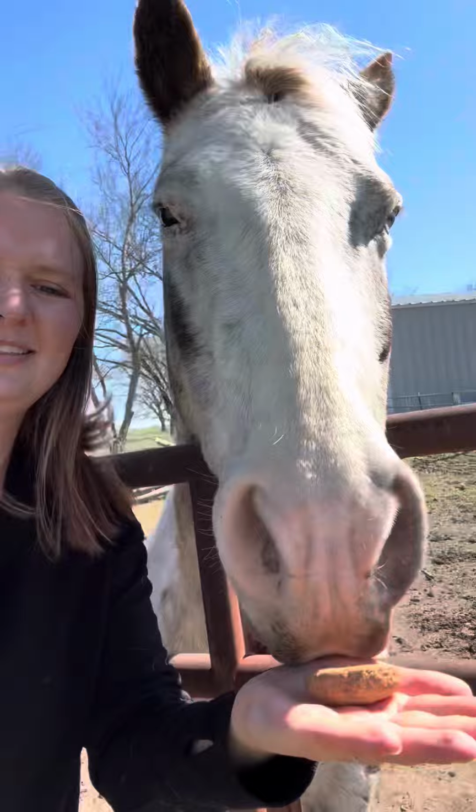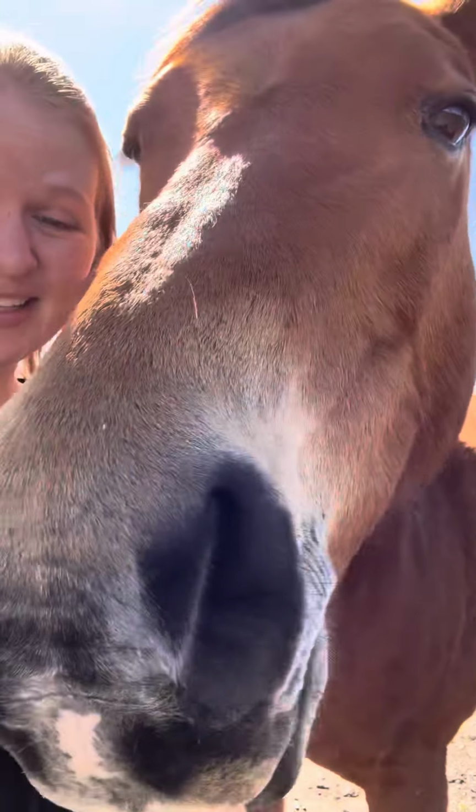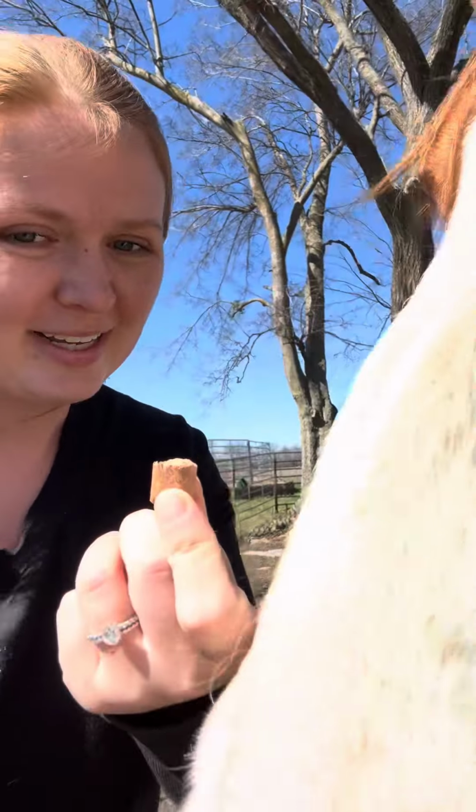Now, whenever I'm giving them treats, sometimes I just pinch it in my fingers like this. And they just grab it. Trying to give each of the horses treats and not let certain ones steal it from everyone is like an Olympic sport. Treat.